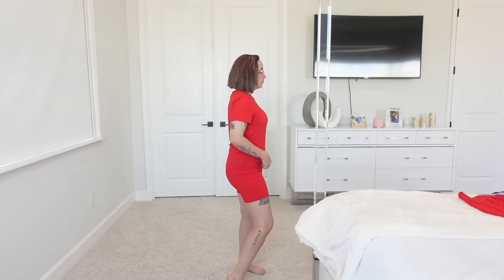All right. So this is my next outfit. Just a simple two-piece, but they can be so cute. Red. Oh, that's funny. I just had the red dress. Now I have the red two-piece. I do like red on me, though.